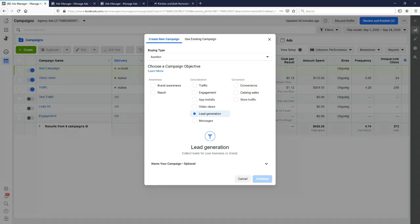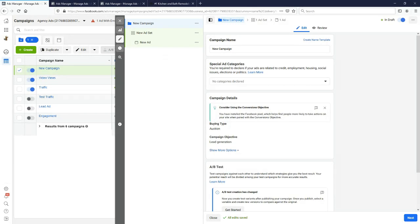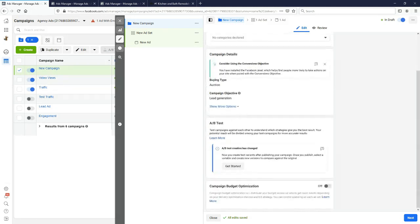The objective again is just what you want to get out of the campaign. In all these campaigns you want to get leads for your business, but here you want to get leads on Facebook for your business. So that's the campaign level, lead generation. That's all you have to set there. You don't have to do anything else.